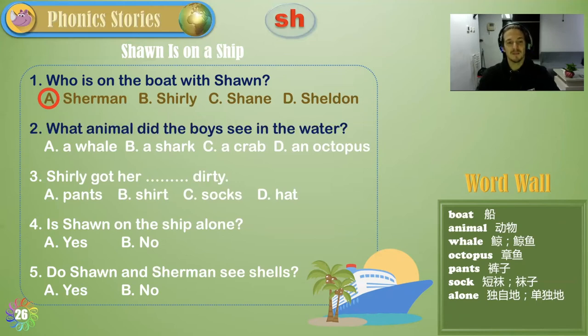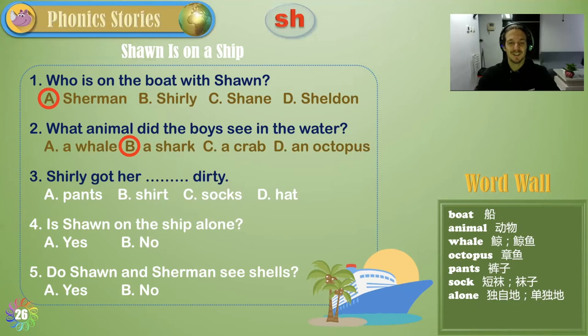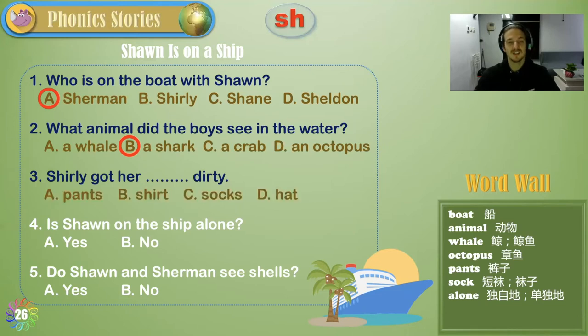What animal did they see in the water? A whale, a shark, a crab, an octopus. They saw a shark. Not the shark on the ship. Shirley got her pants, shirt, socks, or hat dirty. Shirley got her shirt dirty on the ship.